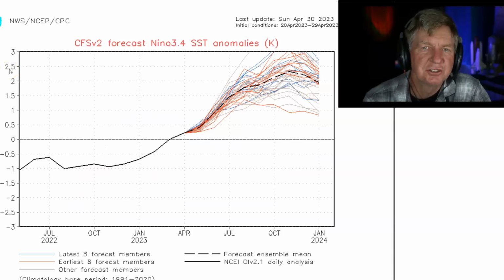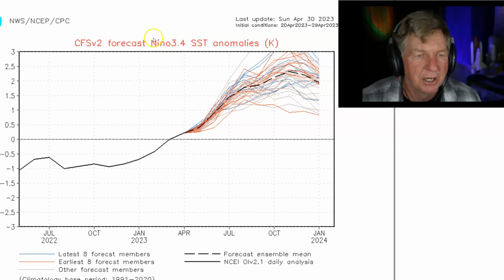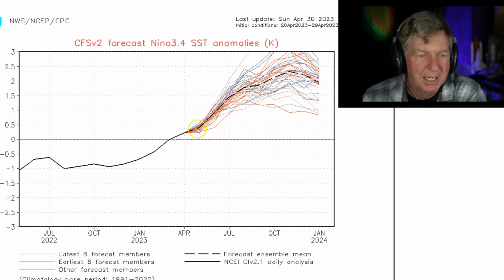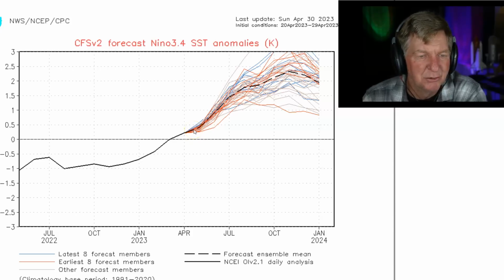The sea surface temperature forecast. This is raw data from the CFS model version 2 for the official El Nino monitoring region, the Nino 3.4 region. All right, so where are we today? We're at May, so somewhere the end of April. So this is the middle of April, so the end is right about there. Temperatures, according to this, are 0.3 of a degree above normal.